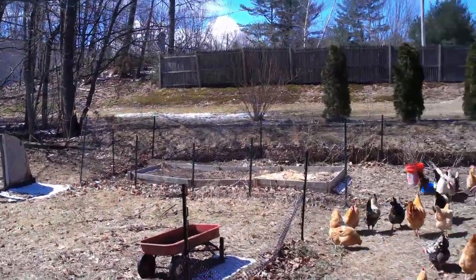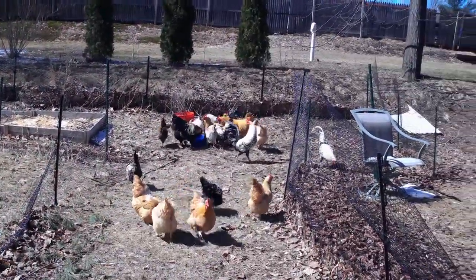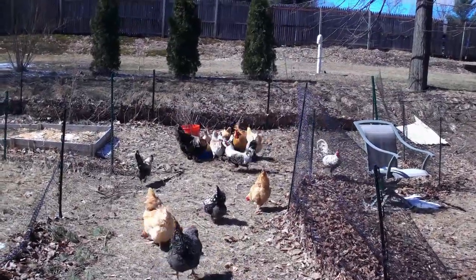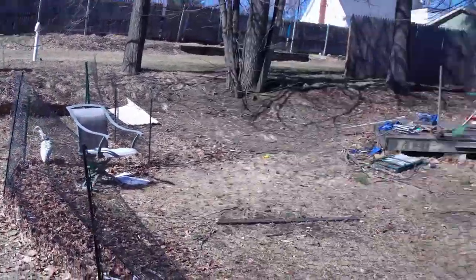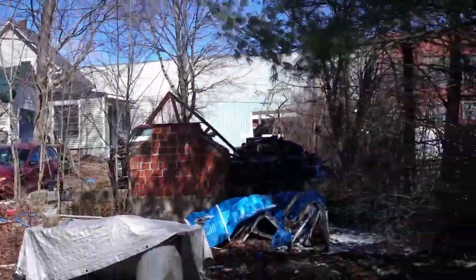And again, I want them to scratch in my garden, but they haven't been staying in the garden very well. Oh, that wind is cool.